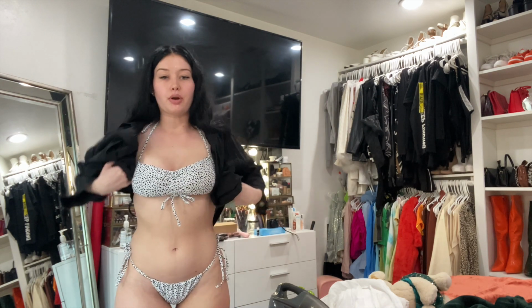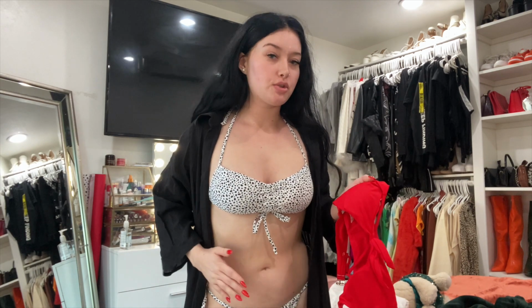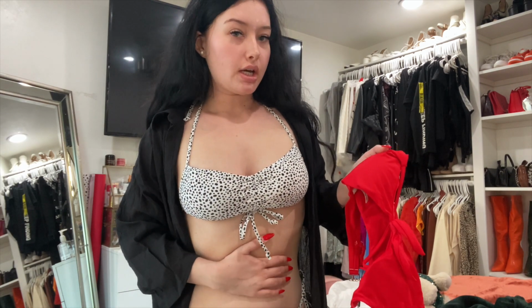I just feel like I look frumpy. I'm supposed to start my period tomorrow, so that's also probably why I'm frumpy. I've also been eating a lot, girl. Kind of been eating a lot.